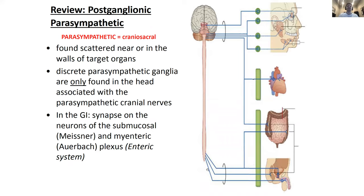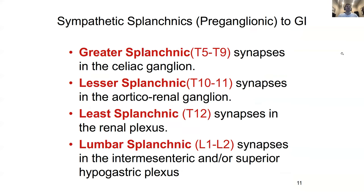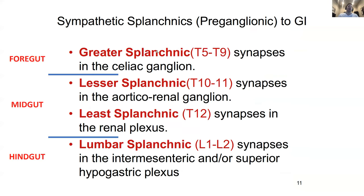Okay, and parasympathetic, remember they are craniosacral. So primarily in the gut, foregut, midgut, everything is going to come from the vagus nerve. Anything for the hindgut is going to come from the pelvic splanchnics. Okay, and it makes sense. Parasympathetics, remember, rest and digest, so increased motility, increased GI secretions. Sympathetic, you're running from a bear, so you don't want to be worrying about digesting food. And then this is broken down a little more for you. Greater splanchnics, foregut; midgut, lesser and least; hindgut is lumbar.